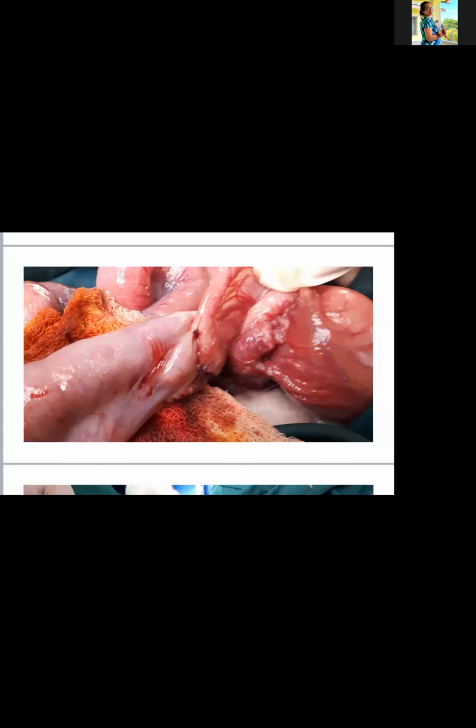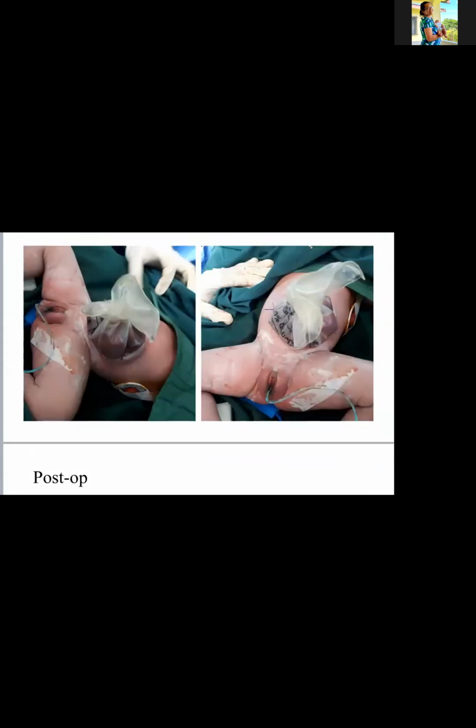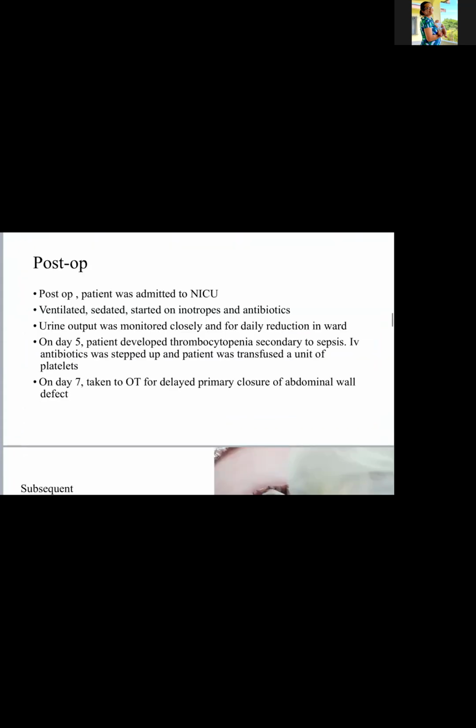And then we made the size of the defect bigger, but we could not reduce the bowels back into the peritoneal cavity. So we placed the bowels in a silo bag. It's not really a silo bag, but that's what we could find at that time. And then we secured the silo bag underneath the fascia. Post-operatively, the patient was admitted to NICU, ventilated, sedated, started on inotropes and antibiotics. We monitored the urine output closely, and we did a daily reduction of the silo bag in the ward.